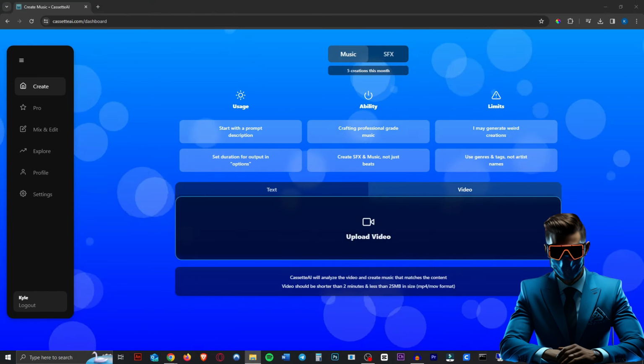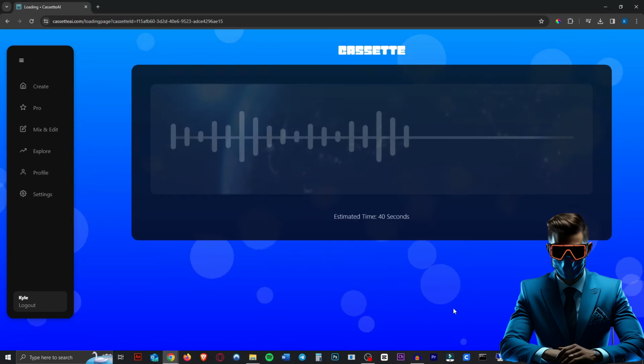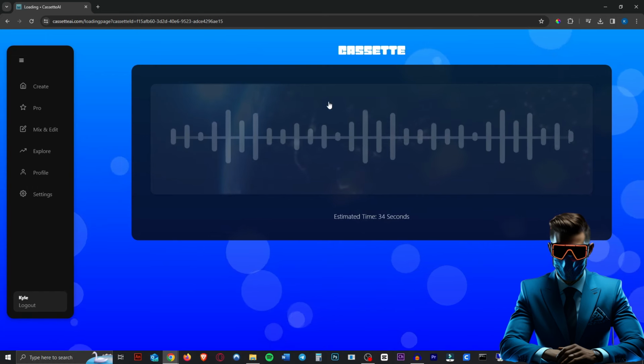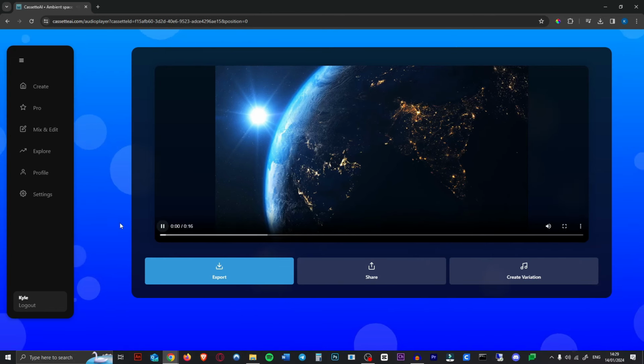So first we have the Earth spinning. Let's just drag that in there and create music. Okay, so we had a little glitch there. I think it just wasn't doing anything, so I just refreshed the page and dragged it in again, and it instantly went to this screen. I just realized the Earth doesn't really make a sound. Well, I guess it does, but not in space. So maybe this wasn't the best video to choose, but let's give it a listen.